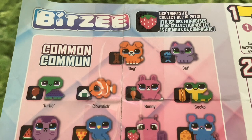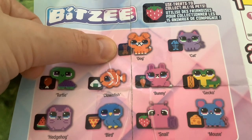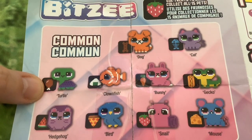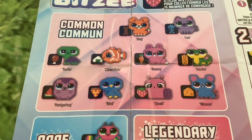So at the top of the page it says, Bitzee, use treats to collect all 15 pets. What that means is every time you evolve a Bitzee, you get given an item of food that you put in a jar, and you use the item of food to attract another pet. And it has all the pets here listed with the food that attracts them. So the bone attracts the dog, the fish attracts the cat, oddly a chicken drumstick attracts the turtle, and so on. So next we have a depiction of 10 different pets, and it says common.